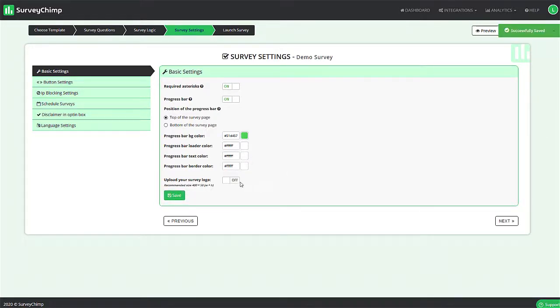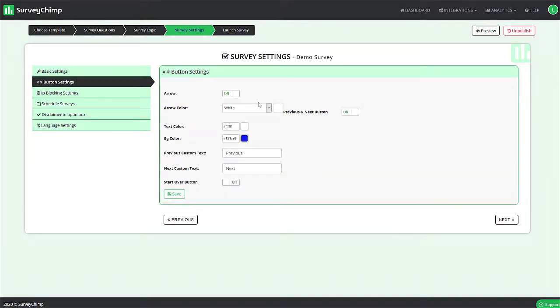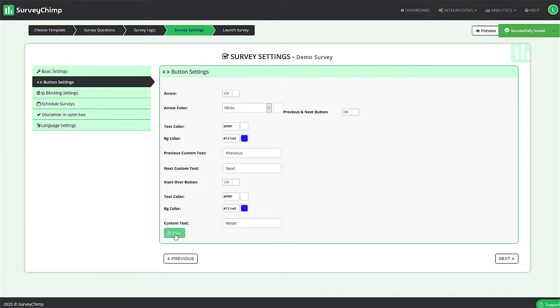And you can add your own survey logo as well if you want. Here you can just upload a logo. We'll leave that turned off. Next thing is the button settings for the next, previous, and next. So we'll turn those on. I've got text and background colors, and we've got a start over button. We'll turn that on as well, which will let people go back to the start.